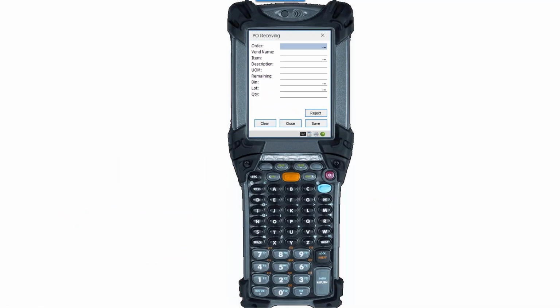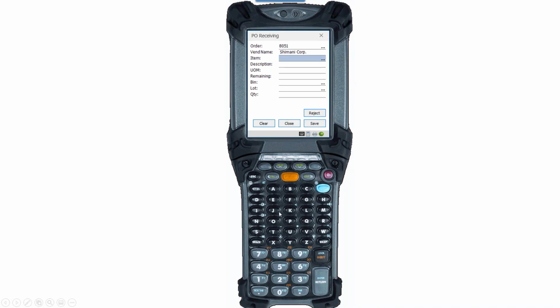So how does this really work? So the application runs on a scan gun. This is Agility Mobile running on a Windows device. I'm going to show you an Android device also, but this particular Windows device collects information. Anytime you see this blue line, you can do a lookup, or you can just type on the keyboard. You just scan, type, or look up, and it makes a decision.